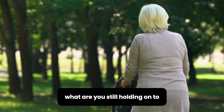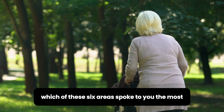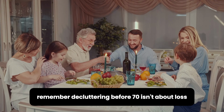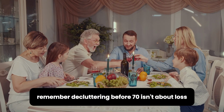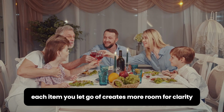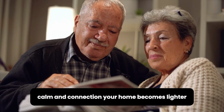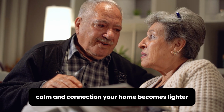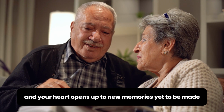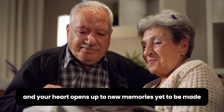As we wrap up, take a moment to breathe and reflect. What are you still holding on to? Which of these 6 areas spoke to you the most? Remember, decluttering before 70 isn't about loss, it's about liberation. Each item you let go of creates more room for clarity, calm, and connection. Your home becomes lighter, your mind becomes clearer, and your heart opens up to new memories yet to be made.